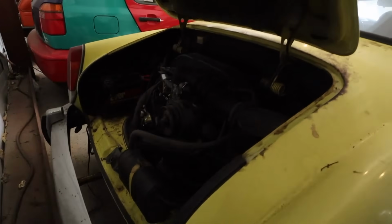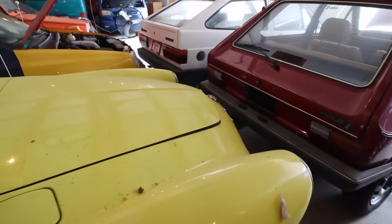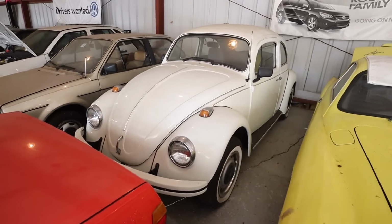But this one here, he's had for a while, I'm pretty sure. Don't really know the story on this one. He's got a few air-cooled cars in here. So car number 13, the Karmann Ghia, which leads us into another air-cooled car.